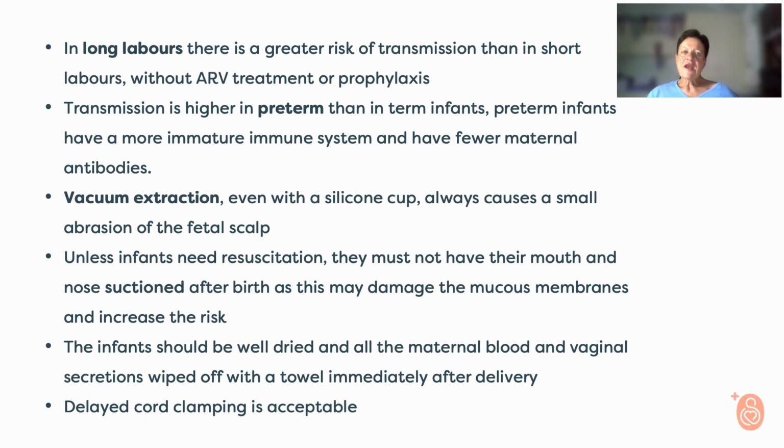Then in long labors, the longer the labor, and specifically in prolonged labor, there's also a greater risk of transmission than in short labors. And again, the big problem here is repetitive vaginal examinations. And this is specifically more so in mothers without ARV treatment or prophylaxis.